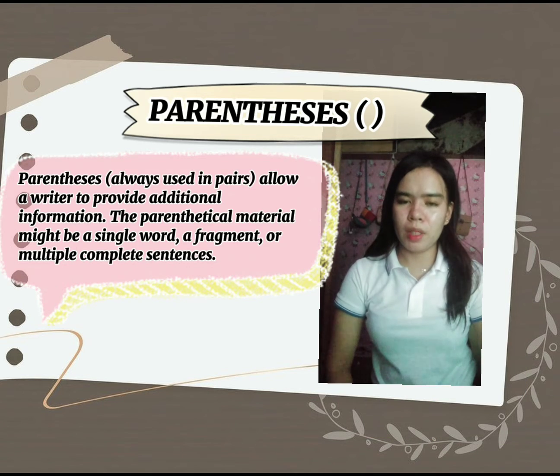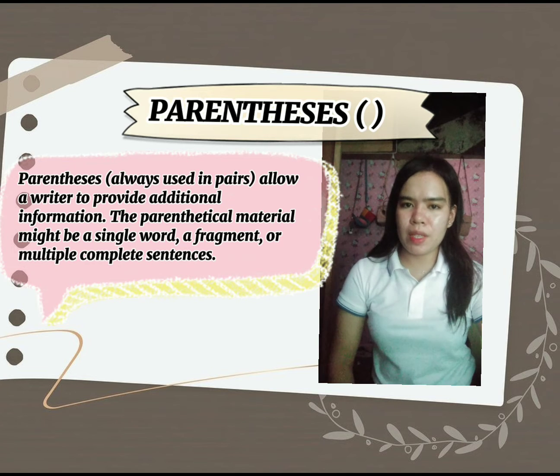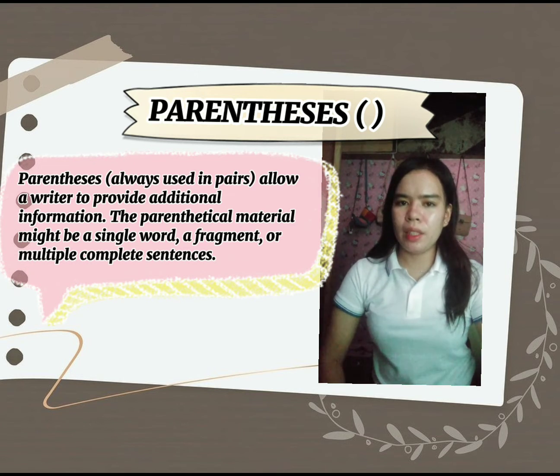Parentheses. Parentheses allow a writer to provide additional information. The parenthetical material might be a single word, a fragment, or multiple complete sentences. Whatever the material inside the parentheses, it must not be grammatically integral to the surrounding sentences. If it is, the sentence must be recast. This is an easy mistake to avoid. Simply read your sentence without the parenthetical content. If it remains grammatically correct, the parentheses are acceptable.